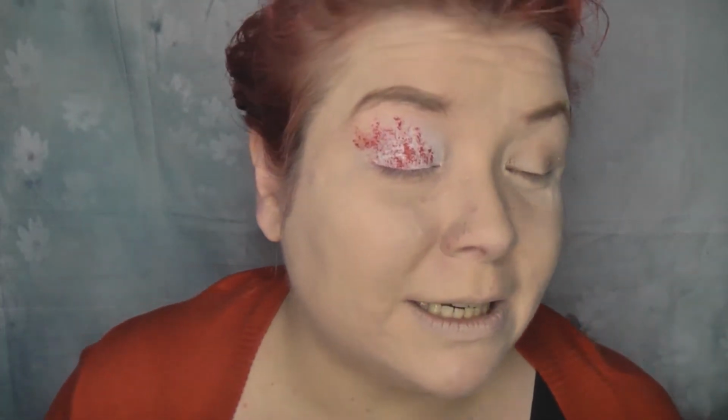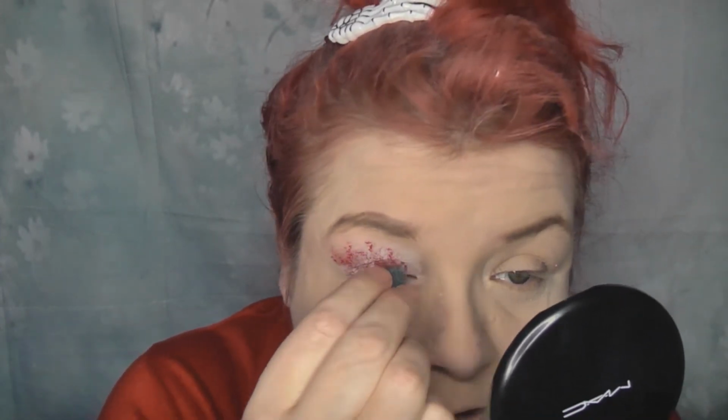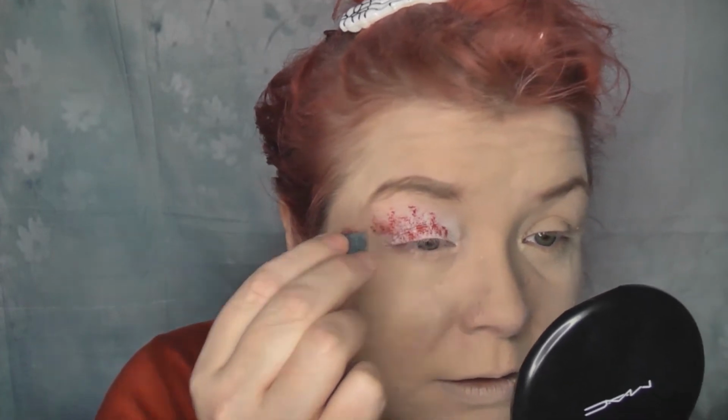Okay, that is not ideal, but I'm going to be honest, that is what I am working with today, and I don't think it's too bad. It's not as great as hers, but I don't have the right sponge, unfortunately. I'm not going to do any more with that because I don't want to smudge it too much. But it looks like blood splatter, kind of.